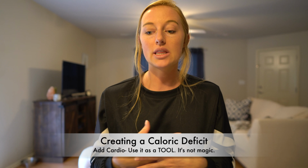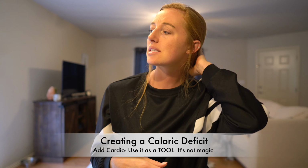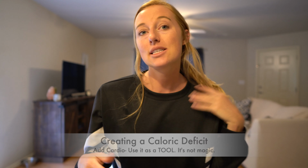So now I just want to touch on a few ways that you can get into the deficit, or did I already start that? I don't know. But to continue, drop calories. That's going to be the first. Number 2 is going to be add cardio. So I think a lot of people think of cardio as like some separate magic thing, and it's really not. It's just a tool, just like food is.